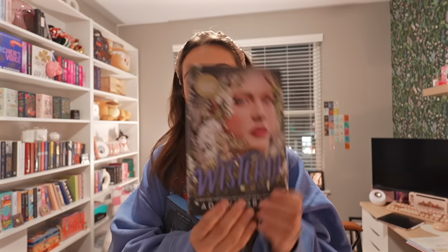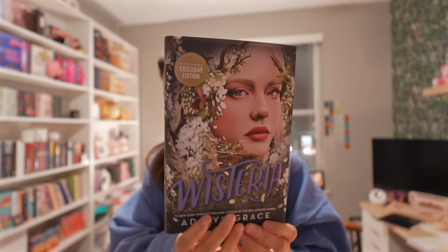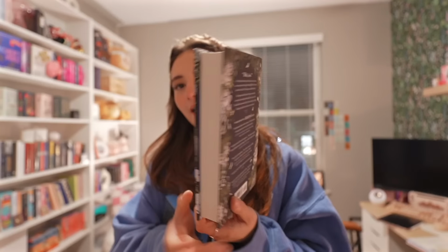Because a new book came out the other day and it is one of my most anticipated releases of the year. I can't believe I have this in my hands right now. I am so excited. I can't even explain the feeling that I have for having this book in my hands right now. We have Wisteria by Adeline Grace.